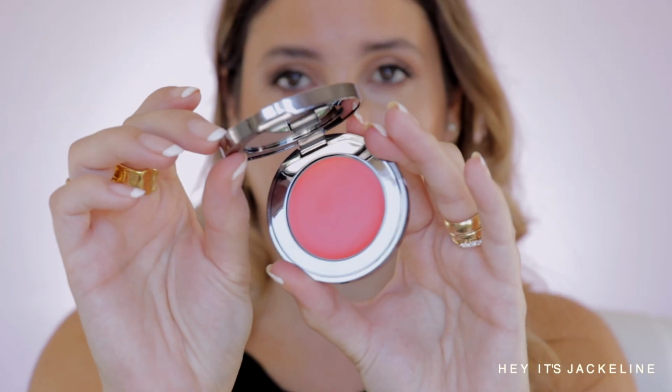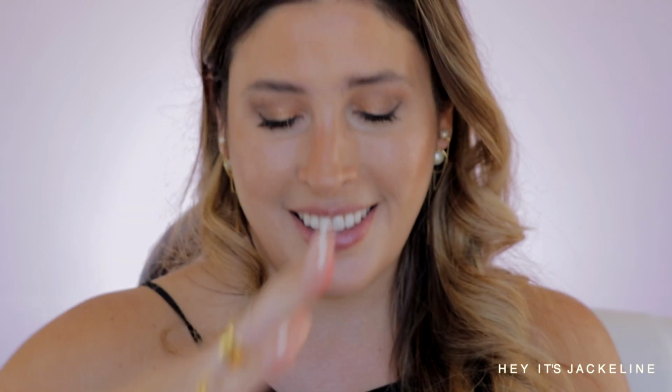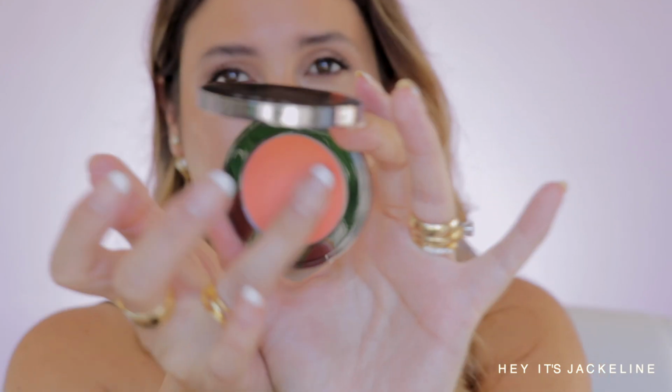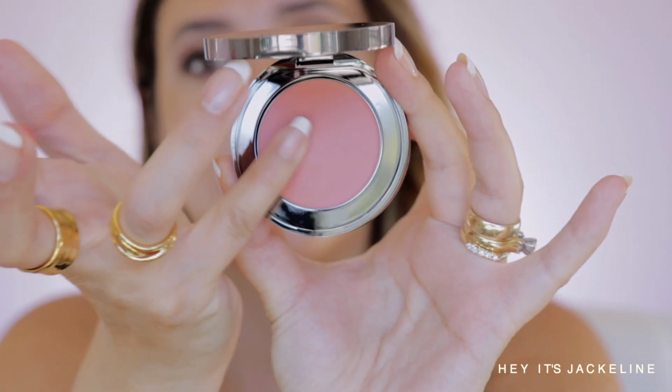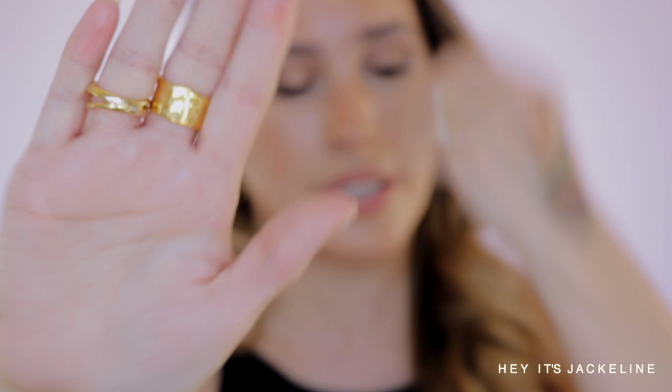Ooh, Sunlit Coral. Oh my gosh, look at this. That's beautiful too. Peach Flash. Ooh, gorgeous peachy shade. Look at that. And the next one, Pink Dusk. Okay, that's very pretty too, like an everyday. With the 4 shades.